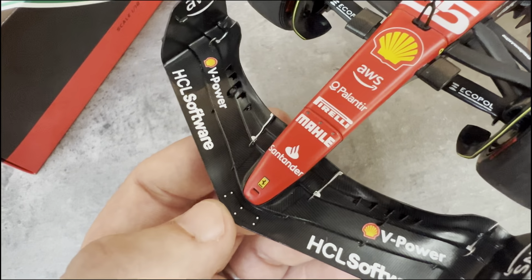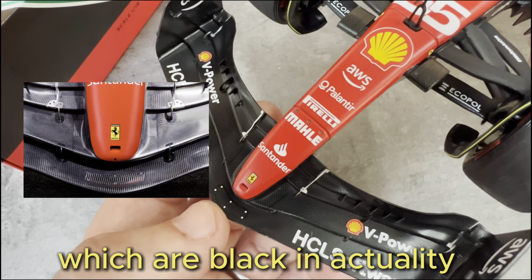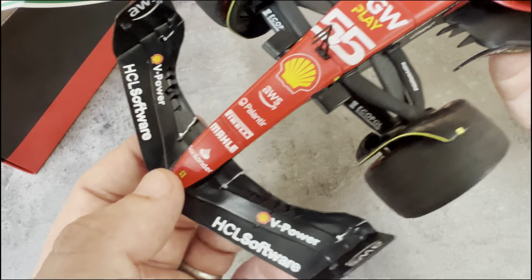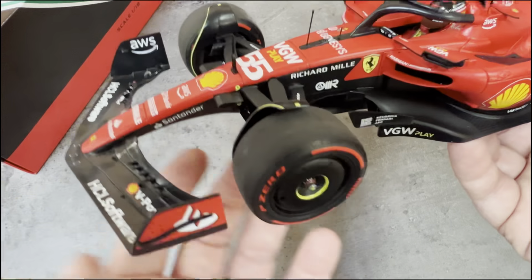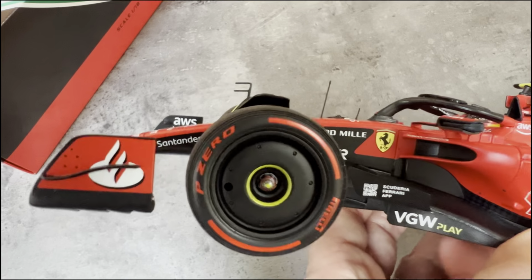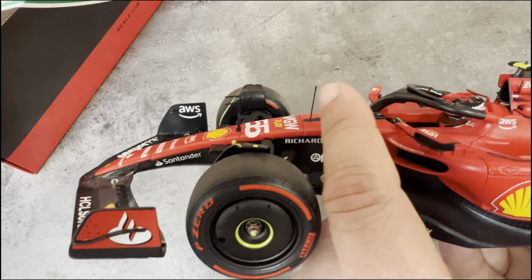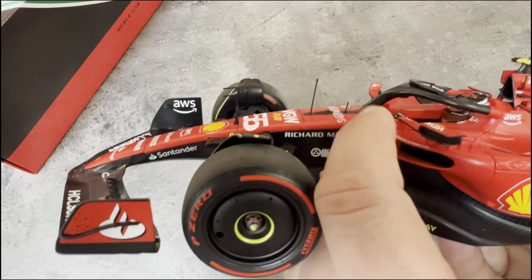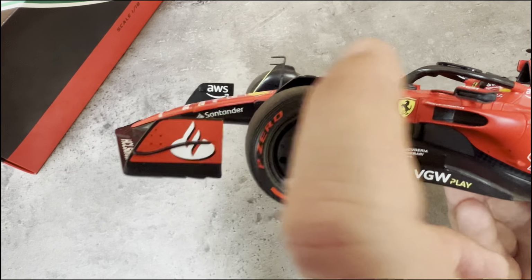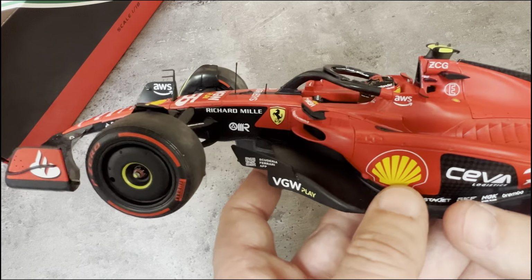You get things like these little dots for these handholds or access panels that you don't get on a Mini Champs. So that's super nice. You get, this is a photo etched antenna here in the front. However, I believe these two feel like they're kind of plastic. This has kind of a little knob on the end. So I think these are plastic. However, this main one is photo etched. And that would be an upgrade to a Mini Champs.